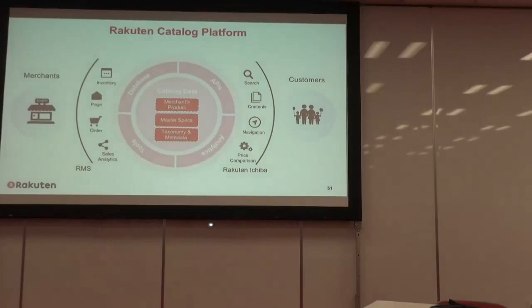This is the concept of the Rakuten catalog platform. The catalog platform is one of the really important platforms for the EC marketplace to connect our merchants to the customers. In the center of this chart, you can see the catalog data, which includes merchant product and master specs, taxonomy and metadata. As a platform, we are also managing APIs, analytics, tools and database.